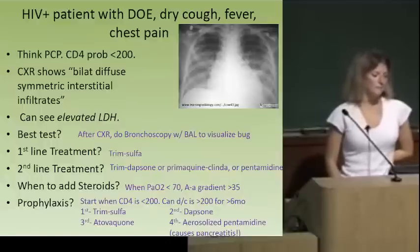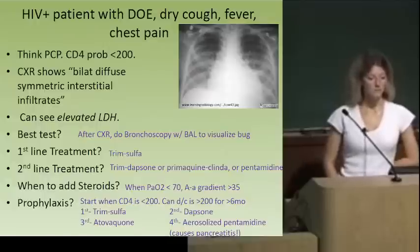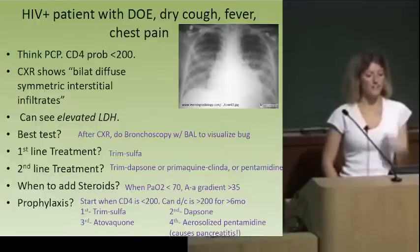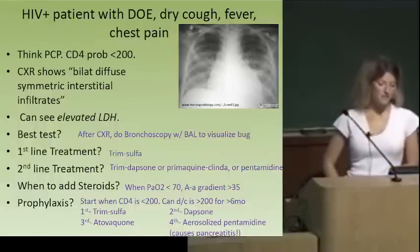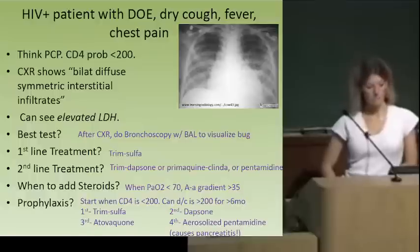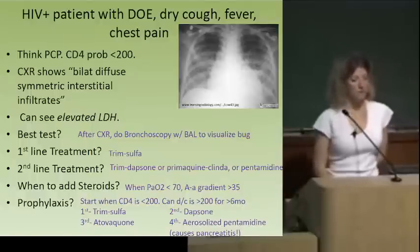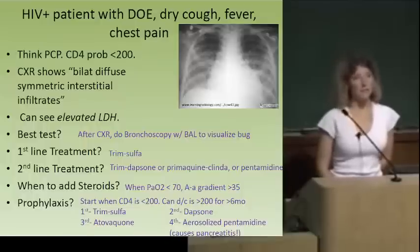The best test after a chest x-ray? Yeah, we want to see the sputum. We'll get, not sputum, but we'll want to get a sample. So bronchoscopy with bronchoalveolar lavage, we need that to actually see the bug. First line of treatment, trim sulfa. What if you're sulfa allergic? Dapsone or pentamidine. So dapsone with trimethoprim, primaquine clinda, I've never seen that used, but aerosolized pentamidine is another alternative.